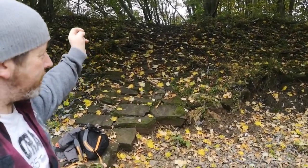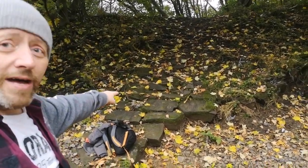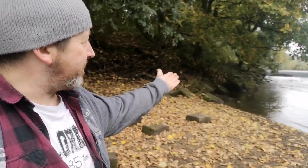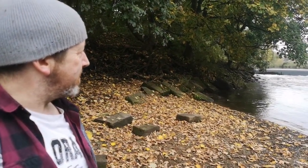There's the canal towpath. Just came round it, got to about there, slipped on my arse, went all the way down. Dangers of being a vlogger. All to show you a waterfall. Mad, isn't it?